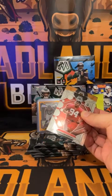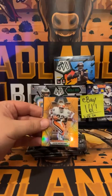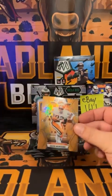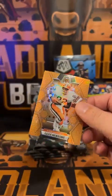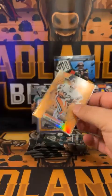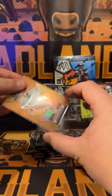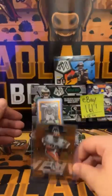It just happened again. I just got the short print again. It's Ozzie Newsome for the Browns. There's a kid reporter behind him. But now that's a honeycomb. Look at this. Dude, you got what? Okay, now this is stupid. Why do I keep pulling these in every break? What in God's name? Okay, maybe it was that horrible dry spell.